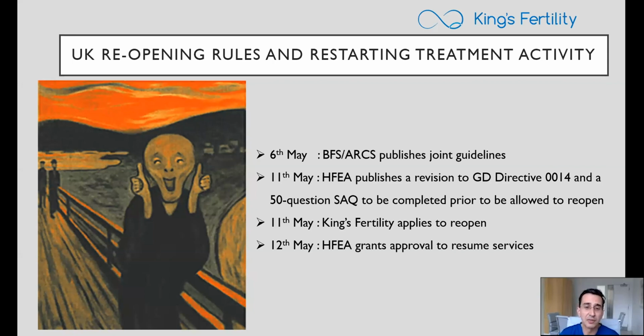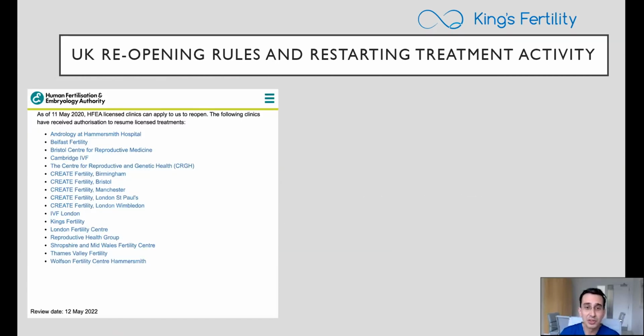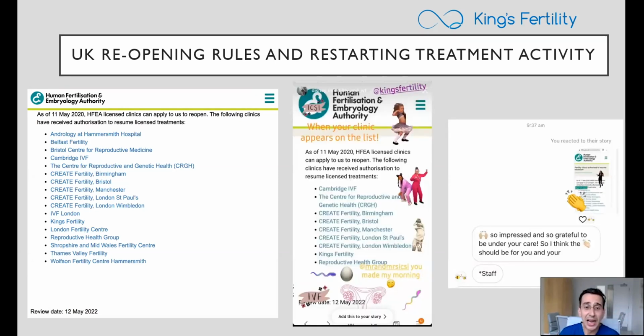On the 11th of May, the HFEA allowed clinics to apply to restart using their 50-question self-assessment questionnaire, which was a framework to help people understand what they have to do. As an example, on that same day my clinic applied to reopen, and just a day later the HFEA granted that approval. What is interesting is the HFEA put us on the list, and literally within minutes our patients picked up on it. Actually, we found out from our patients that we'd been granted before even I got the email as PR from the HFEA. That was how quick it was. And of course, that puts all the pressure on you to meet those expectations.